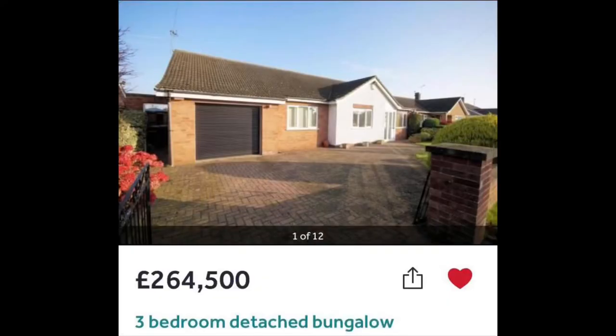So as we know from the start of the video, the property was on the market for £264,500, and I managed to negotiate that down to £245,000, which was an absolute steal. I didn't actually pay any stamp duty on the property because at the time we had a stamp duty holiday, which is another reason why I jumped on the opportunity at the time to pick up this property.